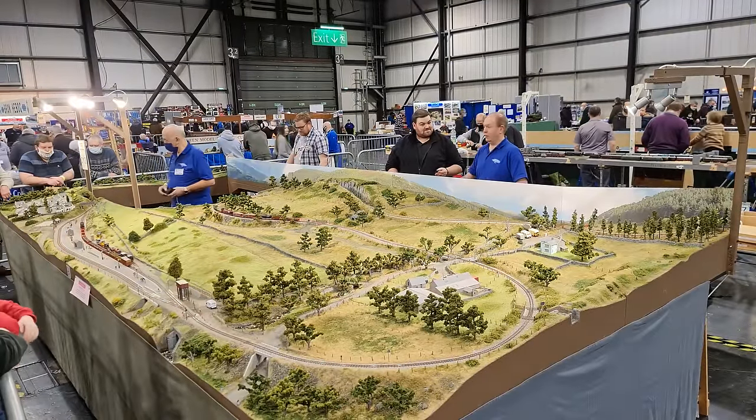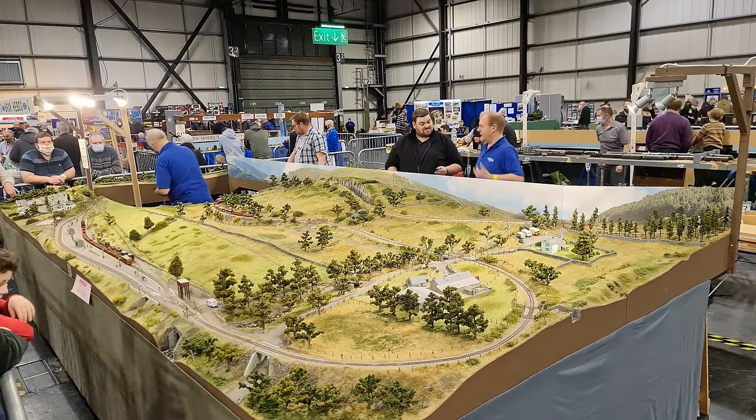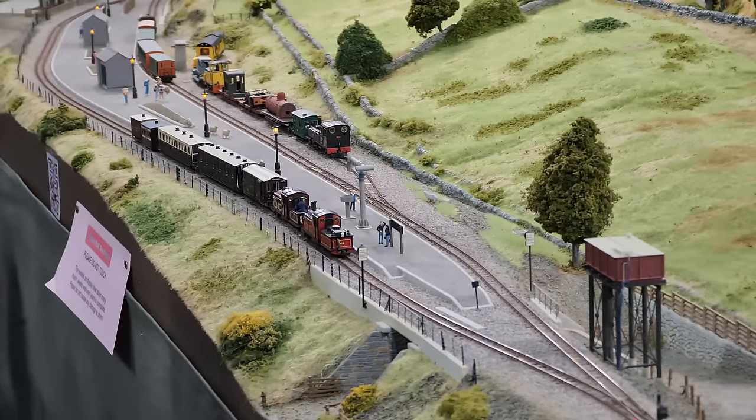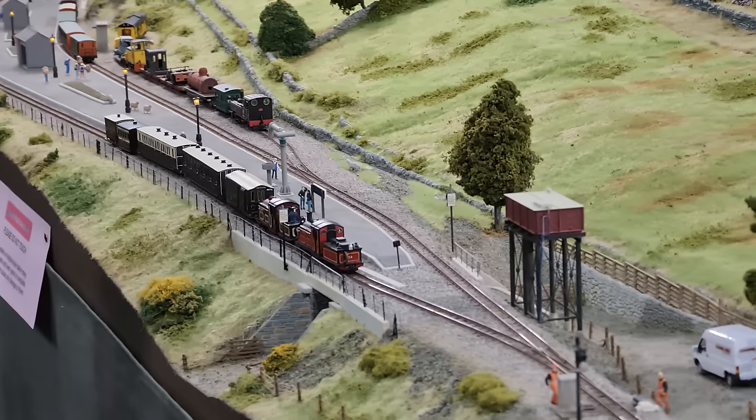But because it's such a long layout, it can take 2-3 minutes for a train to slowly wend its way around, and so it's not too frantic. You get lots of time to stand and chat, which is what we all really enjoy about exhibitions, isn't it?